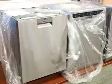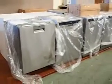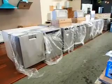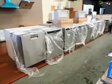Now that dishwasher there generally sells in the marketplace. It's only just been released. It's about $1,400 in the marketplace to buy. You'll probably pick that up at auction tomorrow for about the $750 mark. You've got your standard dishwashers next to it in a couple of different models in the Westinghouse range, and they're probably around about the $350 to $450 mark at auction.